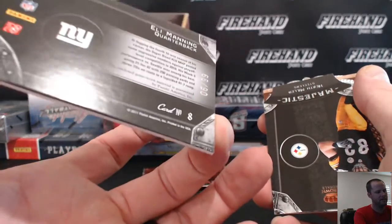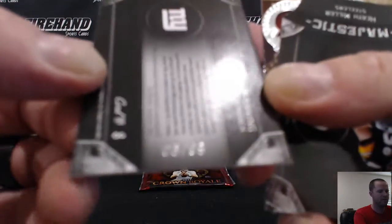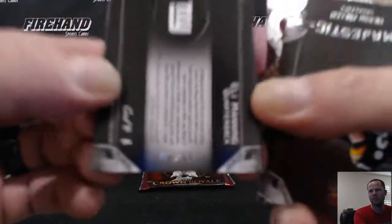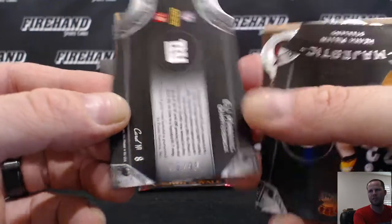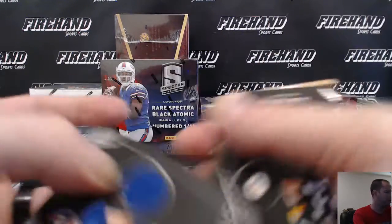Majestic. 6 of 99 or 66 of 90, I'm not sure. It's one of those anomaly cards. You know, what can you do? Kind of difficult to know. Is it 6 of 99 or is it 66 of 90? You tell me.